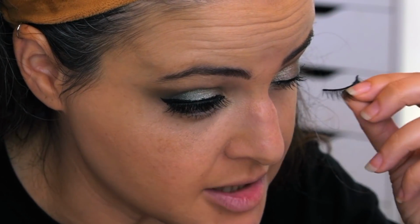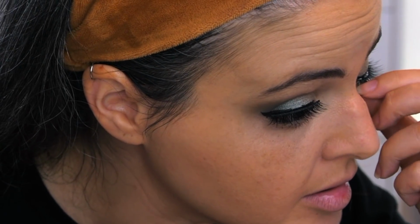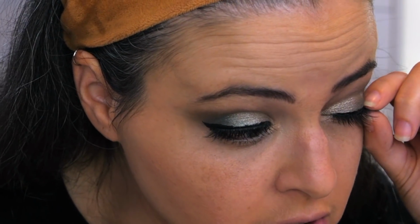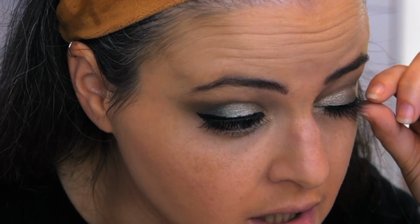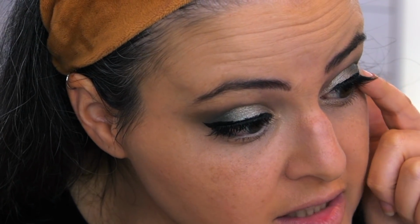All right, let's try again now that I have a little bit more applied to my outer corner. They're definitely easier to move around than using glue. So if you're new to using lashes, this may be a good option to try if you're not wanting to deal with the glue, but it is definitely not sticking to my outer corner or my inner corner. Like, look, let me show you. See right there? It's like not staying down. It's like, business, stay down.